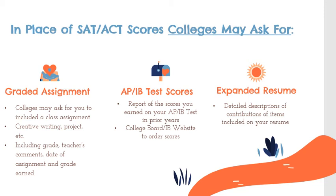Okay, so in place of SAT scores and ACT scores, some colleges are saying they're buffing up their application. So they're saying, well, we want to see maybe a graded assignment. We want you to submit a copy of like a creative writing assignment or a project that you did with the teacher's grades and comments. So there might be additional information that the college is asking in the application, which can be really fantastic because this can provide a more holistic approach in the application process. So they might also ask for your AP test scores if you've taken the AP tests in the past. Of course, your junior year, we know there were some oddities with the AP testing online at home, and that was very bizarre.